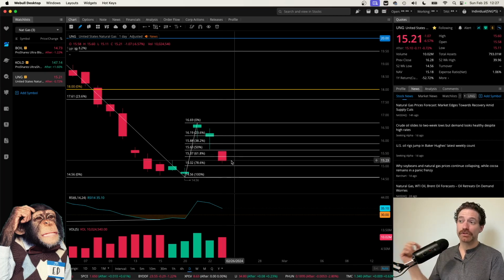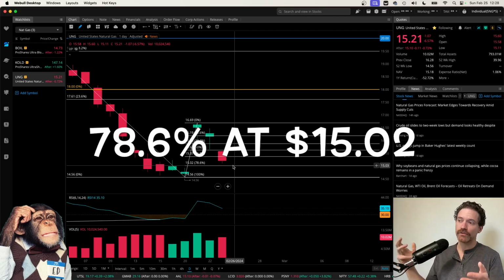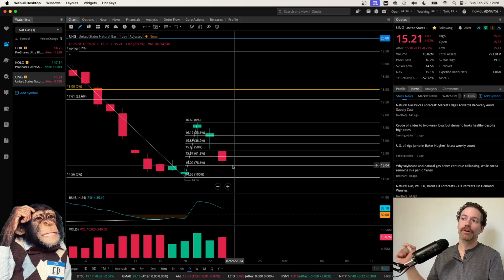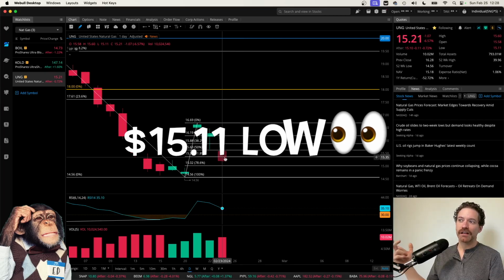And the next level to the downside that I could see us finding support at is the 786, and that is at a price of $15.02, or right around $15. So I will be looking for that to act as support over the course of the next week. If that doesn't happen, either because we bounce and we get a close on Monday above the 618, or above the low that was hit on Friday, which was $15.11.